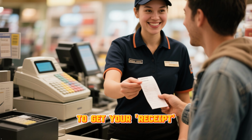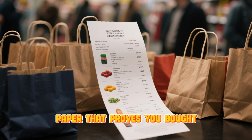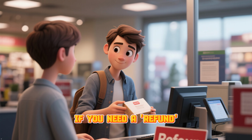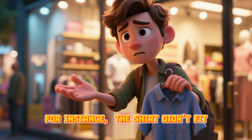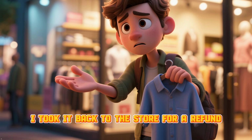Don't forget to get your receipt after you pay. A receipt is the piece of paper that proves you bought something. It's really important if you need a refund, which is when you get your money back for an item you return. For instance, the shirt didn't fit, so I took it back to the store for a refund.